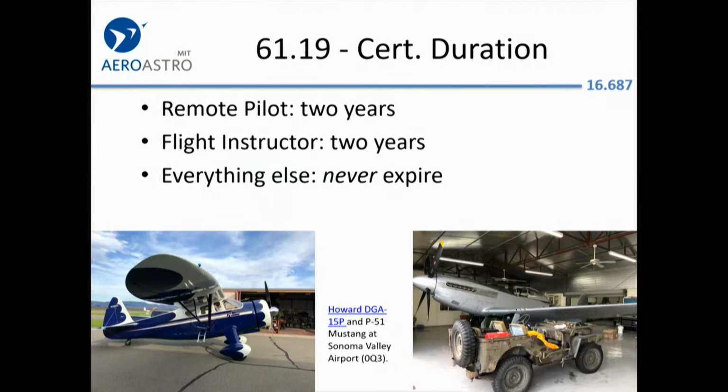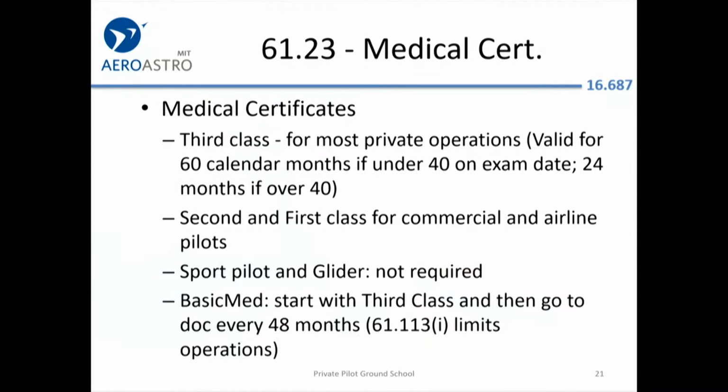Somebody could not fly for 30 years, go out and do a little bit of recurrent training and get signed off by an instructor for a flight review and fly again, assuming, I guess, he or she would need to get a renewed medical certificate. For you all, you're going to have a third-class medical that'll be valid for 5 years. Everything's based on calendar months, so if you get it on the 1st of June, it'll expire at the end of June, 5 years later.